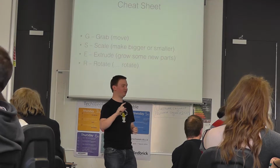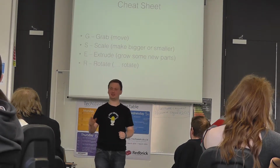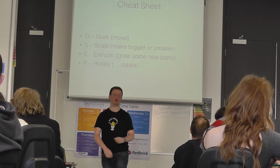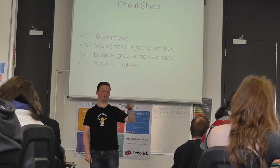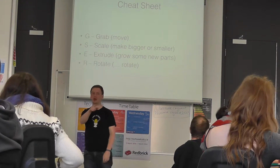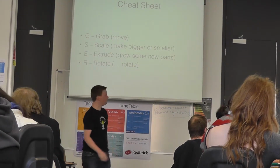Does everyone have a mouse? Does your mouse have 3 buttons? Is there a scroll wheel in it? Yes? I have a trackpad. You have a trackpad. Oh, you're going to have so much fun. If you can use another computer, I'd recommend it. Using a trackpad with Blender, an Apple trackpad might be okay. The other ones, not so much.